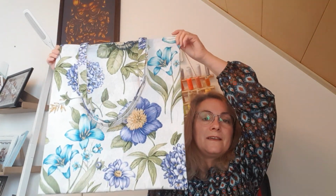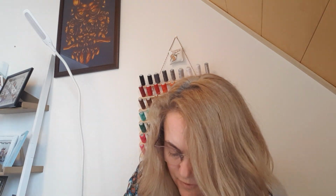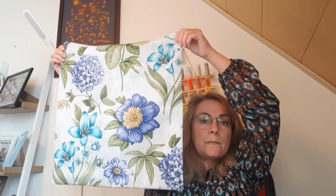There we go. I'm going to measure that. I've forgotten what it was again. I think it's 46 deep or long by 44 wide. No, 43 wide. 46 by 43. This has been made with a furnishing fabric, so it's quite a bit stronger.